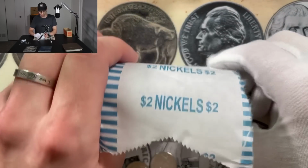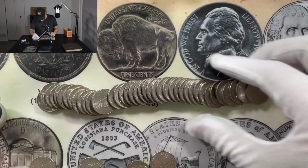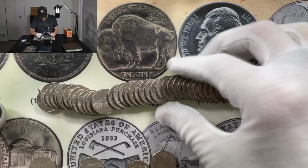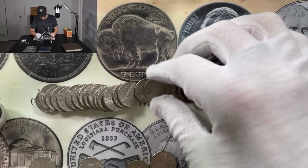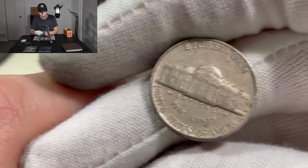So getting into the next roll now, I'll just spot check it real quick to see if anything crazy pops out, like a really old looking coin or maybe a buffalo nickel, something like that. And if not, then we'll get on to the next. But I do see a Denver reverse right there, so we can definitely check that one out together.